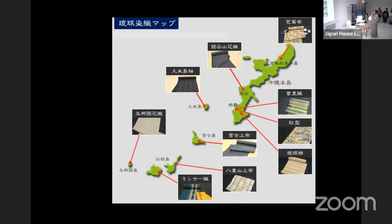Okay, then we'll go to the Yaeyama area, which is at the bottom of the map, almost closer to Taiwan than to other areas of Japan. Minsa means cotton, and this is a cotton woven cloth traditionally produced in this area. In comparison to silk weaving, the production of minsa is simpler, and in olden days it was produced by village women. Today, it is popular as obi for kimono, and a wide range of souvenir items are produced too.